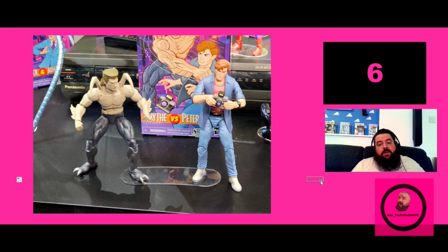And of course, Peter Parker. How can you not want Peter? If I could have chosen, I wouldn't have gone for this outfit. I'd have gone for the sort of polo shirt. The green and blue striped white polo shirt is what I would have gone for. But they've gone for the sort of the jacketed look, the more photographer style Peter Parker.